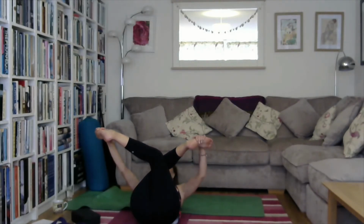So if you want to come up, you lift the head and take your forehead or your chin towards your knee. You're coming into that forward bend. Sometimes we sit here and get our chin on our knees, or keep your head relaxed. So feel into that left glute, that left outer thigh. Breathe well into that left side.